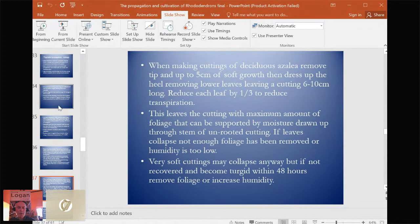One of the biggest failures, I guess, is the plants drying out and collapsing. So the key here is to get the cells nice and turgid, take your cuttings early in the morning, and try and really maintain that 100% humidity.